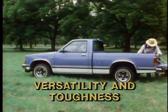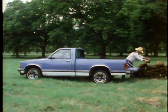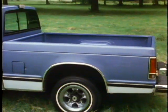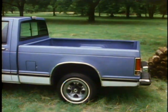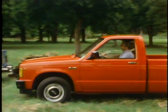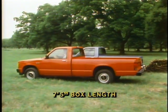Versatile new Chevy S-10 pickups are built tough to handle a wide range of personal use and commercial applications. The business end of the S-10 pickup is available in 2 box lengths. The short wheelbase model features a box that provides a full 6 feet of cargo load length. And the long wheelbase model features a cargo box that provides nearly 7.5 feet of load length with the tailgate up.